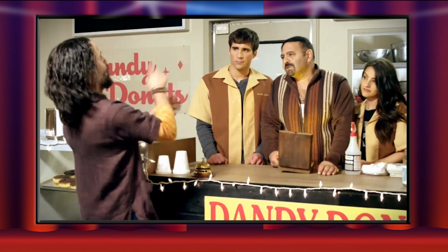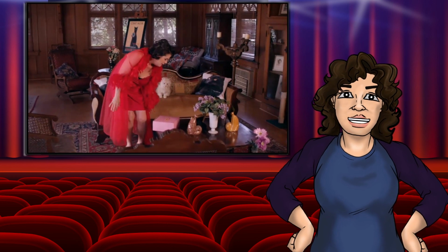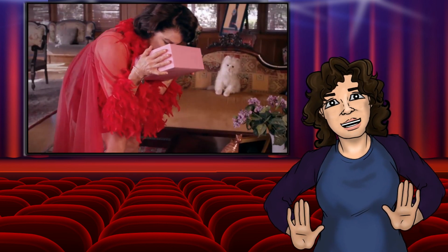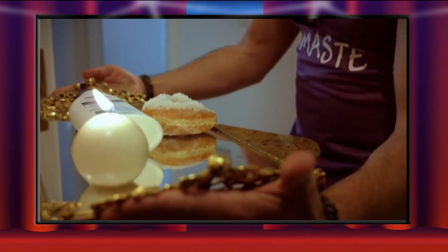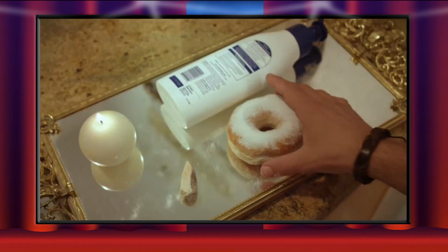Talk about a strange combination. In something I can honestly say I've never seen before, we get 2 characters that do their own versions of what seems to be a donut seduction ritual. All this ends about how you'd expect.